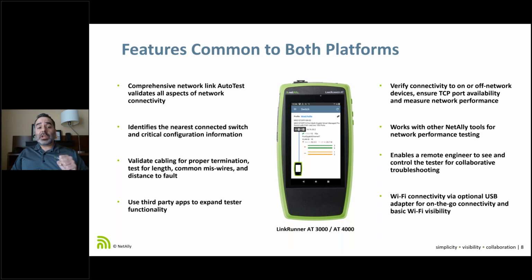Of course, you have the auto test. So you can perform a comprehensive network link validation that will help you validate not only information about the port you're connected to, but the DHCP, DNS, gateway information, and so on. And this auto test does more than the version that's included on the 1000 and 2000. And again, we'll see that in a few moments.